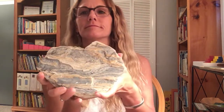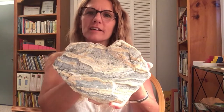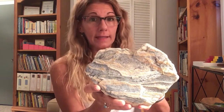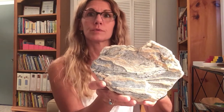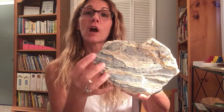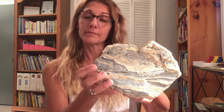And I also found this big rock. It's kind of a little bit like a heart shape. I found this a long time ago in Maine when I lived there. It was on an island, which was really awesome to go to. And it's mostly gray. Lots of rocks and stones are the color gray.